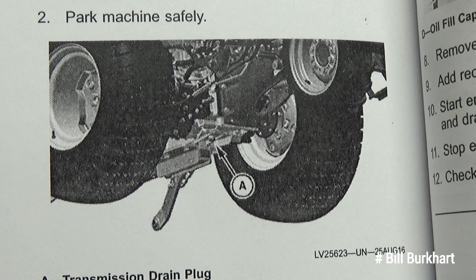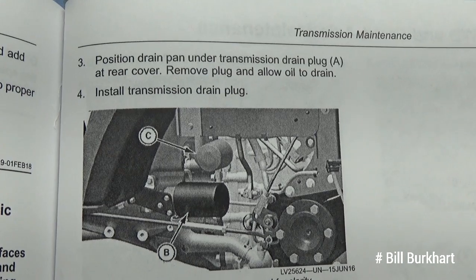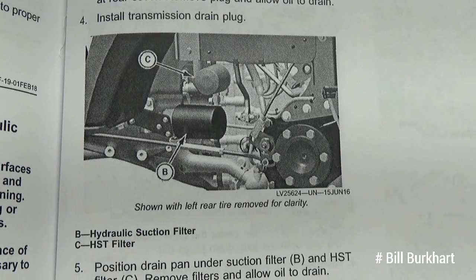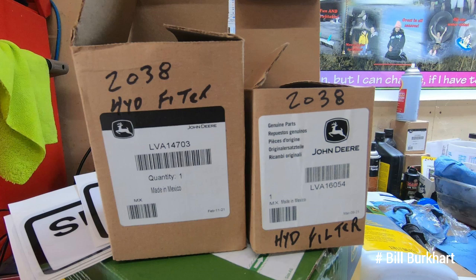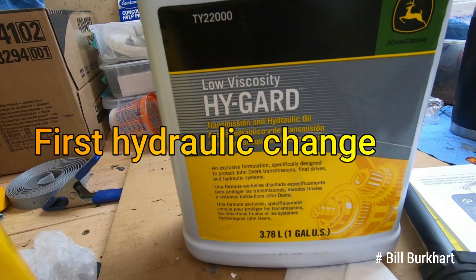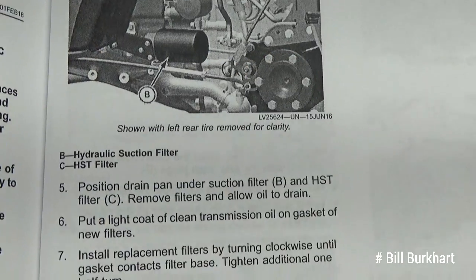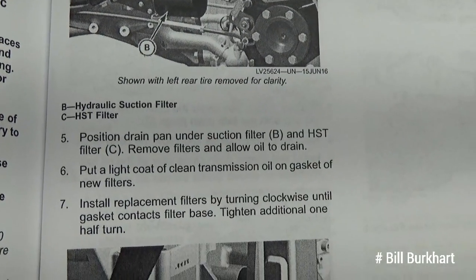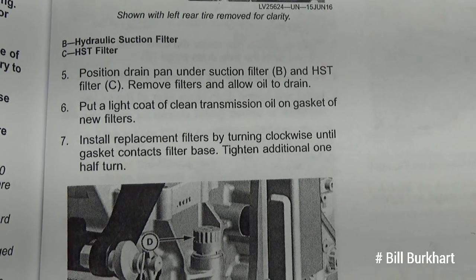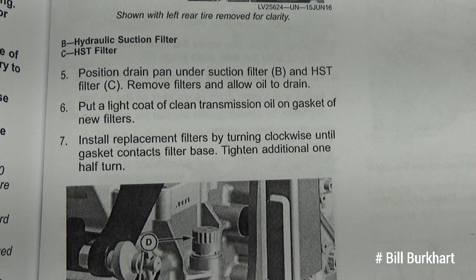Now notice the drain plug location on the tractor here. On the second page, it points out the hydraulic suction filter and the HST filter. Here's the numbers if you want to write them down in case you need reference for that. Here's the oil I'm going to use. This is the first oil change, so I want to stay with their product. Also, to install the replacement filters, contact the filter and then turn it one additional half turn.